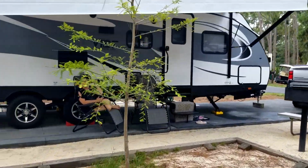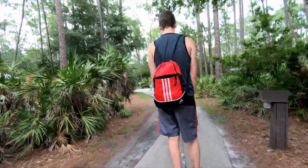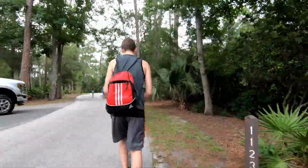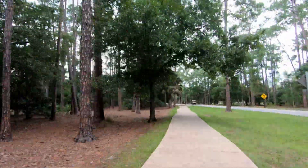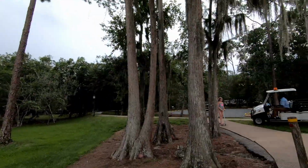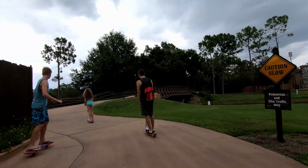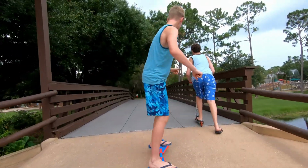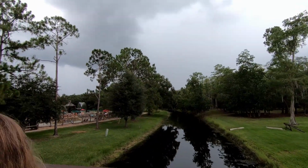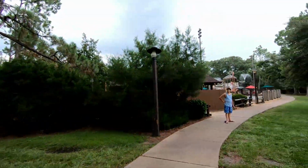So do you think the kids would want to get out the scooters and head to the pool? Oh, this is easier than walking. It's a lizard. I almost ran over one. All right, let's go this way and find a spot.